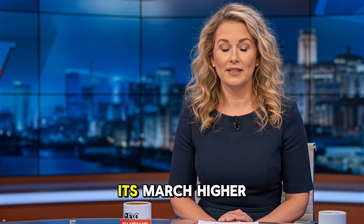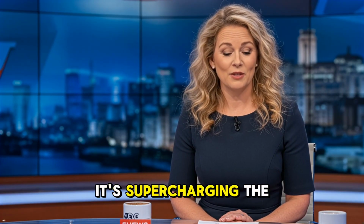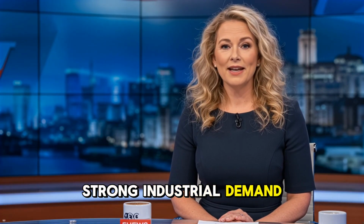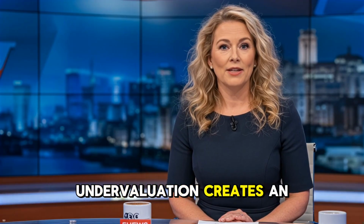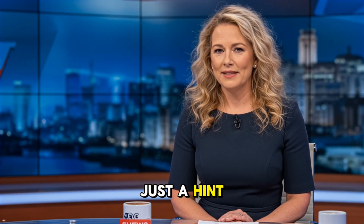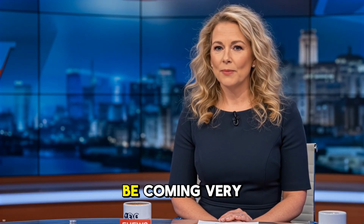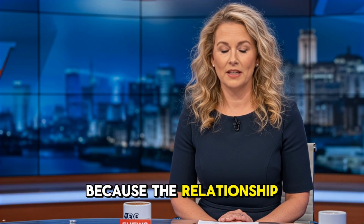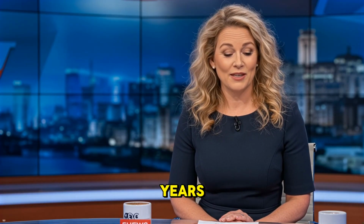As copper continues its march higher, driven by these powerful, long-term structural forces, it's supercharging the case for silver. The combination of strong industrial demand, its role as a monetary metal, and its relative undervaluation creates an incredibly compelling setup. The bull market in copper isn't just a hint, it's a loud and clear signal that silver's time to shine is coming, and it could be coming very soon. So keep your eyes on both charts, because the relationship between these two metals could be one of the most profitable stories of the next few years.